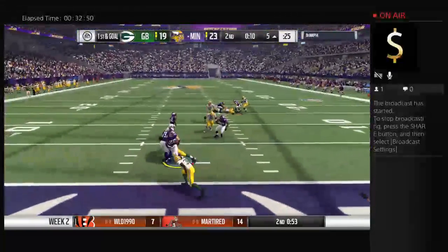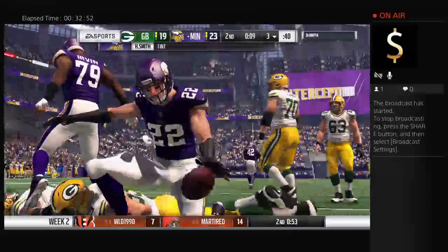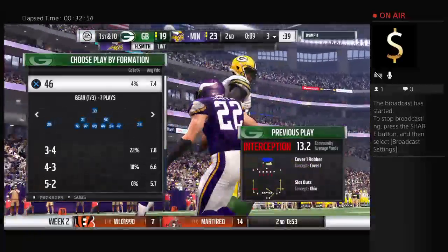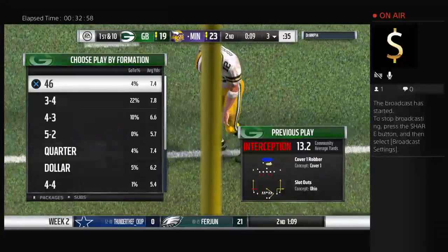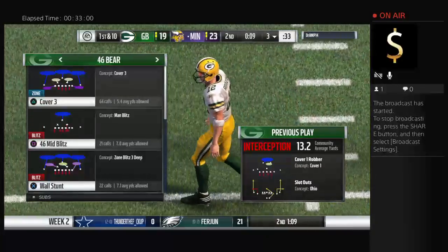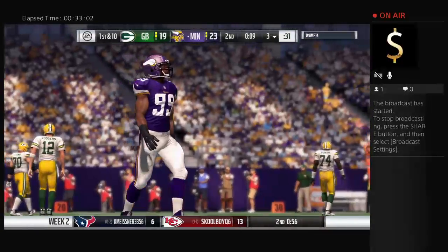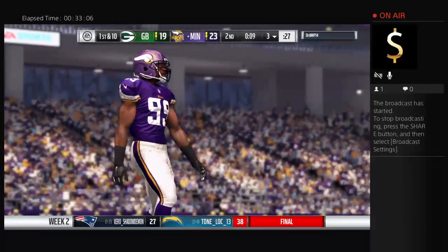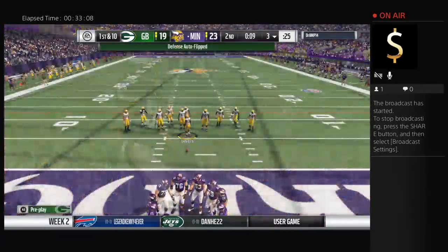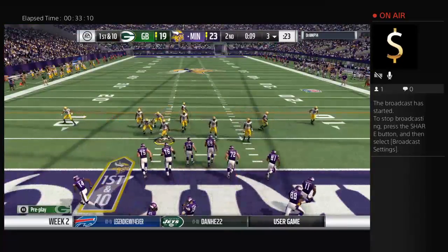And he fires one that's intercepted. Picked off by Harrison Smith. And his guys have got it back at the closing stages of the first half. The Vikings offense now heading out to take over. And you got to think, if this is anything other than just taking a knee, I'd be very surprised. Yeah, they've got enough to talk about at the half. Why do anything else? Just get out of there.